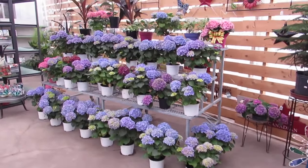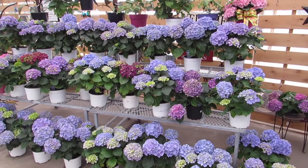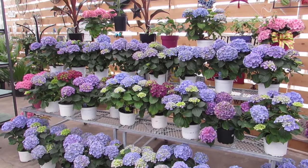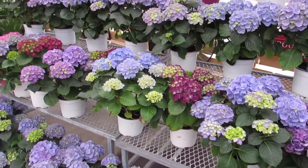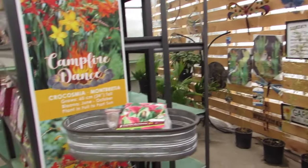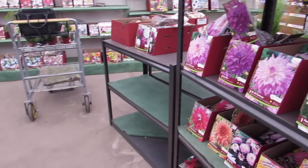Oh my. Look at the display of hydrangeas. They're so beautiful. Let's just take a second. They are $24.99. Gorgeous. The bananas are $31.99 in the back. Bunch of bulbs. Sweet.